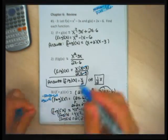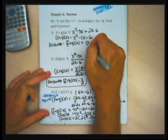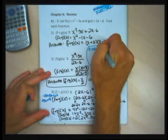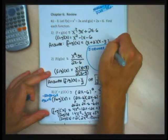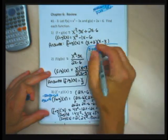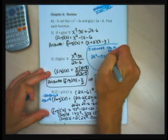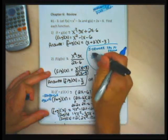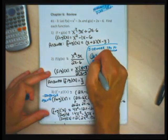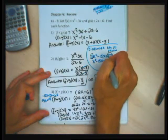Now this is my side work. I'm going to attempt to factor what's left in that parentheses. And it's bottoms up factoring, and I usually do bottoms up factoring off to the side. So I'm going to try to factor 2x squared minus 15x plus 27. Bottoms up, first I multiply. I'm going to multiply the 2 and the 27 and get x squared minus 15x plus 54.